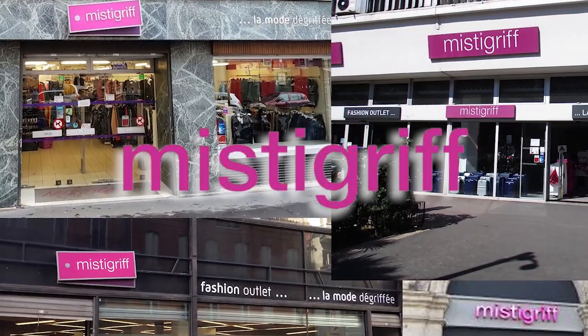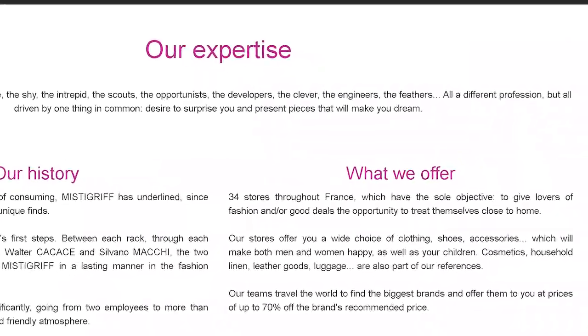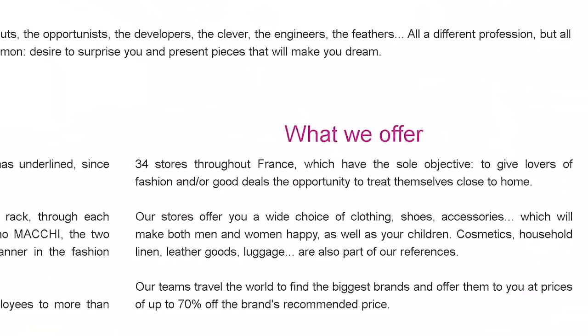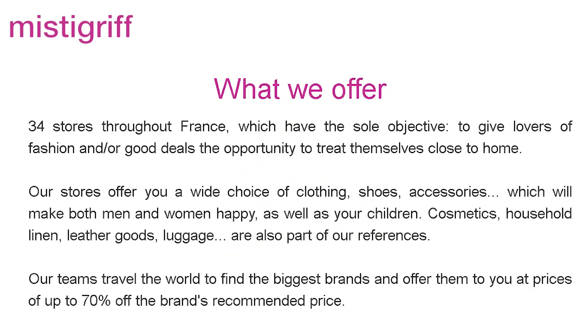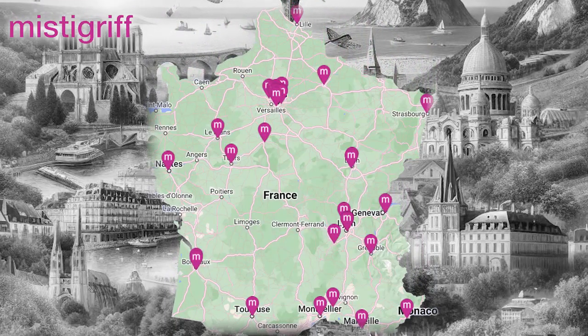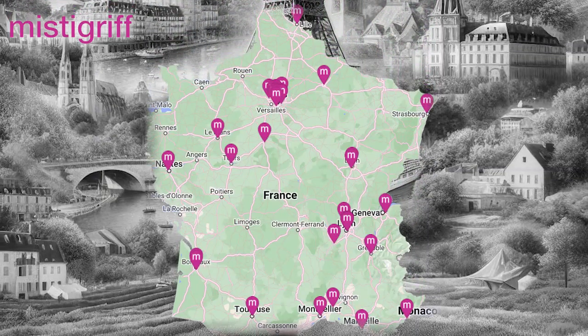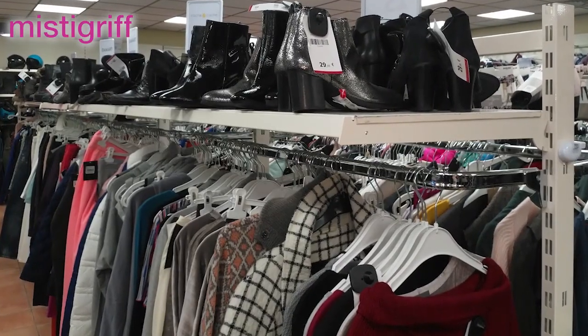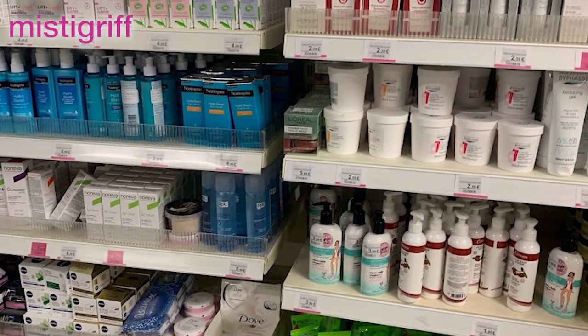First, Misty Griff. Their website states, "Our team travels the world to find the biggest brands and offer them to you at prices of up to 70% off the brand's recommended price." As you can see from this map of France, Misty Griff can be found in 34 locations around the country. This is a fashion-focused discounter that also has a selection of housewares and cosmetics.